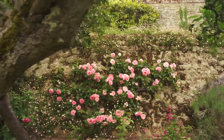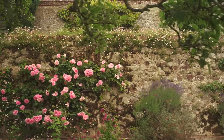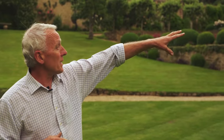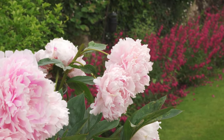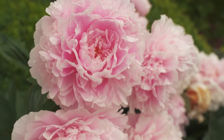But a lot of the planting on the walls, the climbers, the roses, is all pretty much inherited from Lady Heald's time, as are, in fact, the wonderful peonies on the top level, which we look forward to greatly every year. They've got a beautiful sweet scent and flower spectacularly year on year.